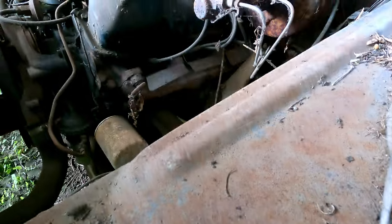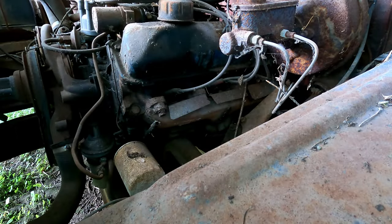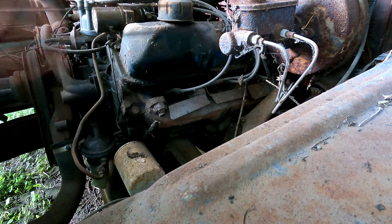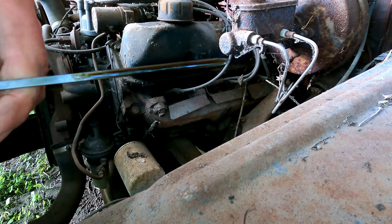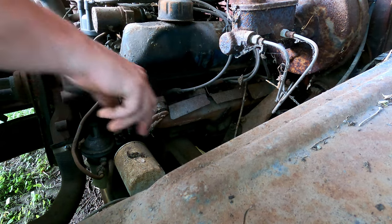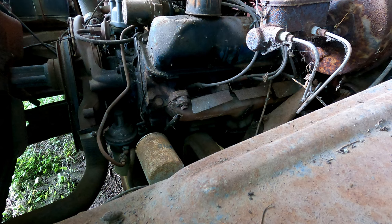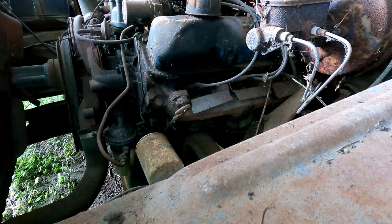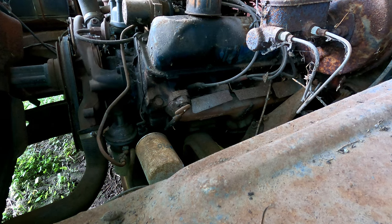Here's the dipstick. Oh, that's way shorter than I thought it was. Holy cow, that's about the cleanest oil I have in any piece of equipment on this homestead here. It's got a Power Flow. What's that thing called? Oil filter. All right. Ow! This walnut tree is fun.